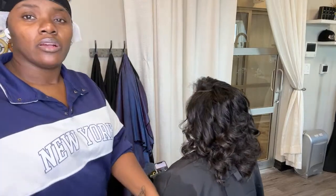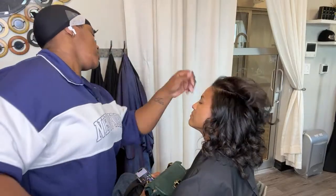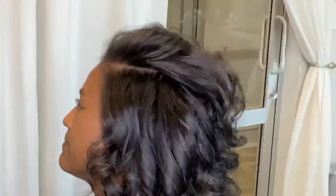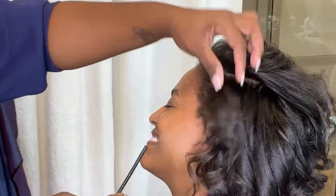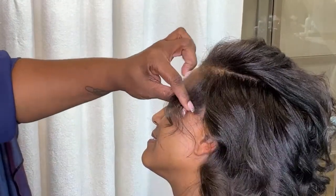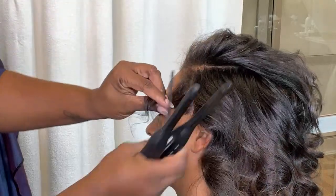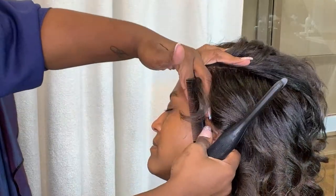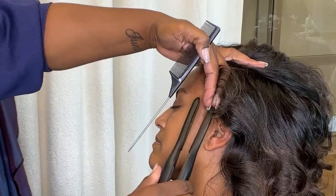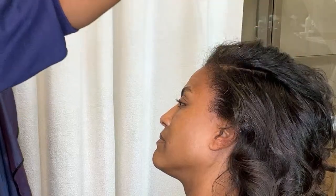All right, so I'm going to do her hairline really quick. I'm going to use the H2 Pro at 3/10 of an inch to do her hairline. So I'll zoom you guys in so you can see. And how I do the hairline, I usually just kind of part it out, like if you were doing baby hair. You part it out like you're going to do baby hair, and this just gives you a place to grab that area and lift it up with your two fingers, put your iron under and stretch it out. And that is how you do the hairline.